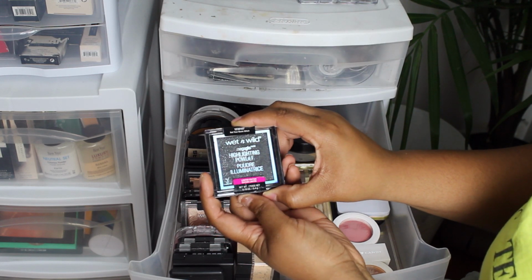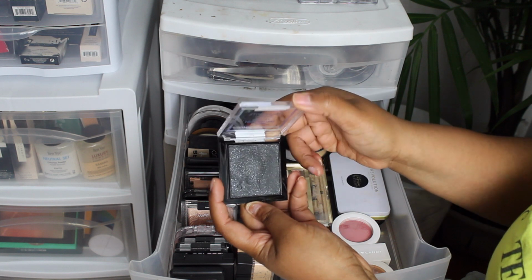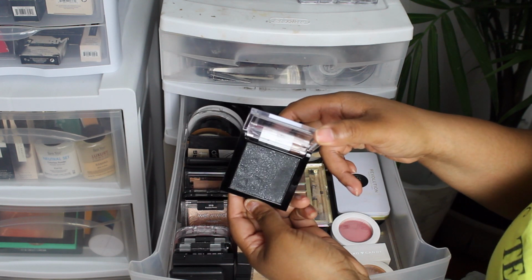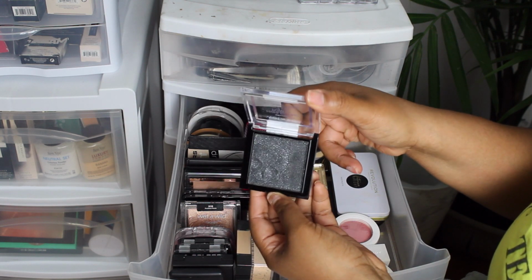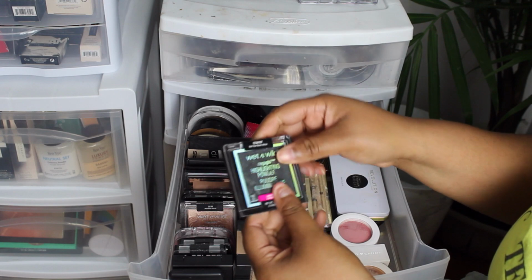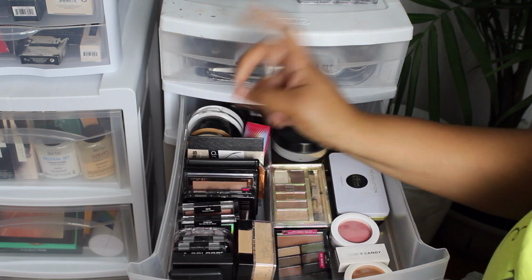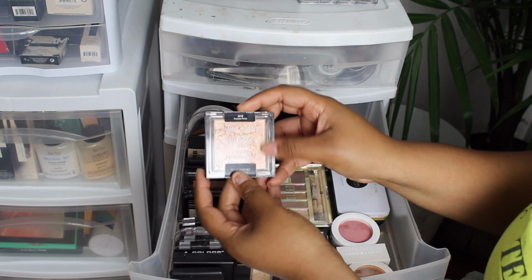So this is the Wet n Wild Mega Glow Highlighting Powder in the shade Not Your Basic Witch. This was the limited edition one. There's no way this is a highlighter. Like, this is just an oversized eyeshadow with a skull imprint in there. Like, there's no way. But they marketed that as a highlighter for Halloween.